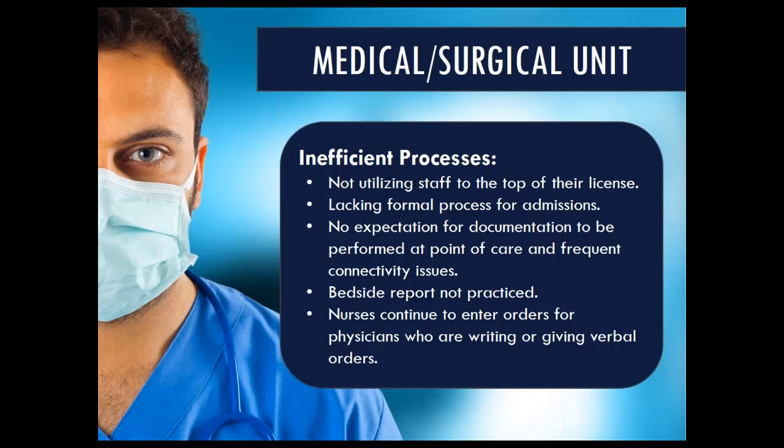So a lot of them are waiting until the end of their shift, batching up all their documentation, and those are the nurses we see sitting at the end of their shift trying to get all their documentation done. This obviously increases the potential for error because you're trying to remember which patient had what, and it's just a very poor practice.